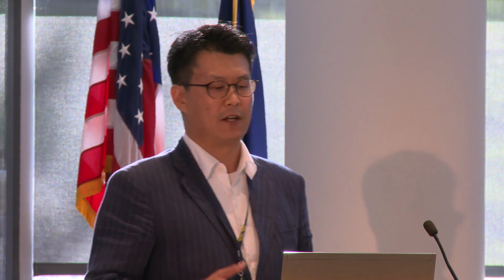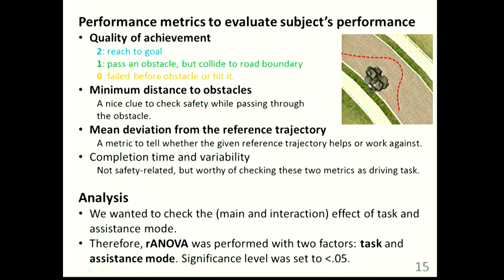So we have 4 different scenarios, 4 assistant modes, and 3 repetitions of those combinations. So we have 4 multiplied by 4 multiplied by 3, 48 trials, which is quite tough for aged people. So the sequence was randomized. We employed safety-related performance metrics to evaluate their performance.